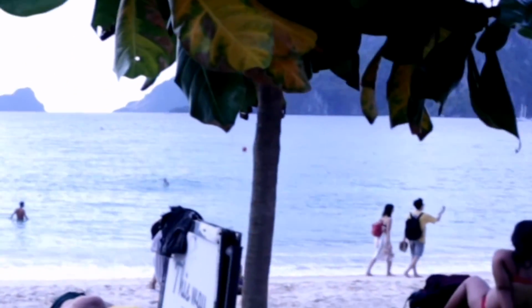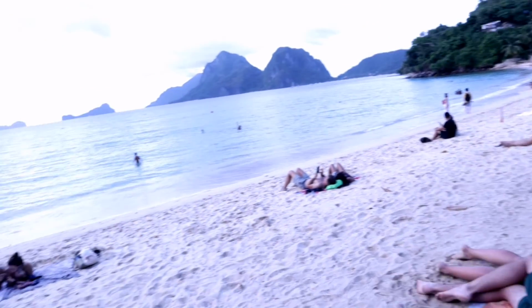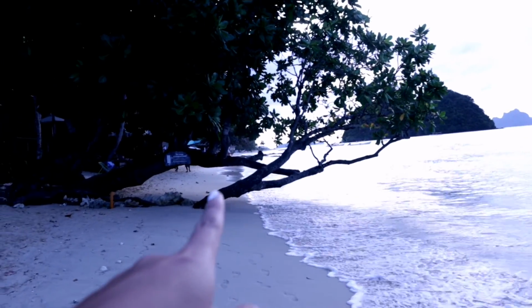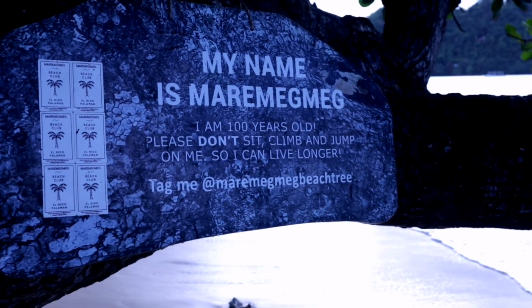Yeah, Las Cabanas. Here you go guys, this is Las Cabanas beach. See this beach, lots of tourists. So from this area up to there. This is a nice spot here for pictures. They call this beach Las Cabanas, but they also call this beach Marigmig. You're not allowed to sit, climb, or jump on this tree so the marigmig can last longer. It's 100 years old already. It's a very nice beach here.